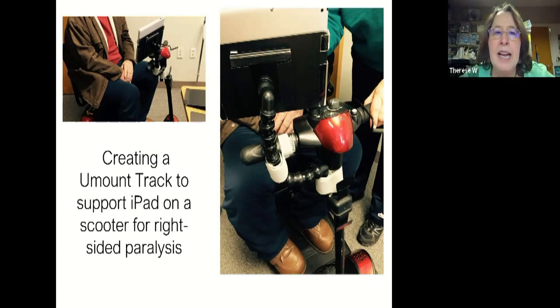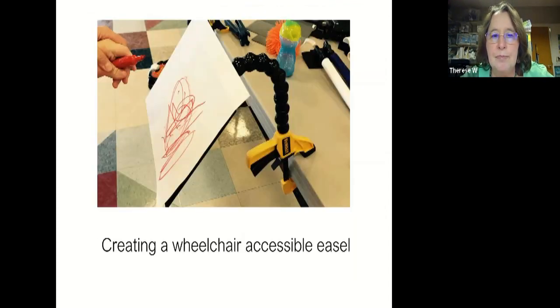Scooters. So I've been adding iPads to scooters, and this is for somebody that has paralysis on the right hand and uses his left hand to cross midline to be able to activate the communication apps on the iPad. And then he uses his left hand to steer the scooter.